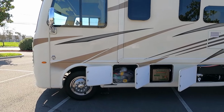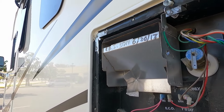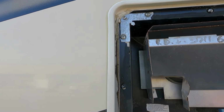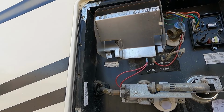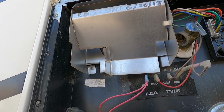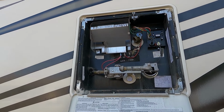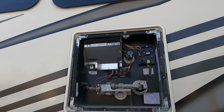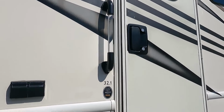Now, this is your water heater. This has a larger 10-gallon water heater. Most motorhomes only have a 6-gallon water heater, but because this has dual restrooms, they're giving you the larger 10-gallon water heater, so two people could take a shower at the same time and not run out of hot water. It's also got quick recovery and it heats with electric or propane.